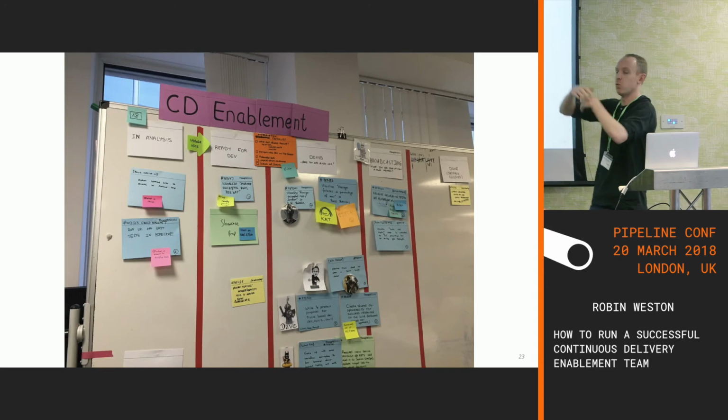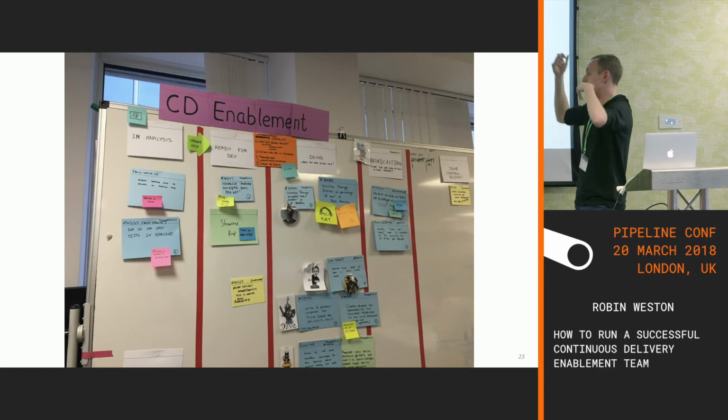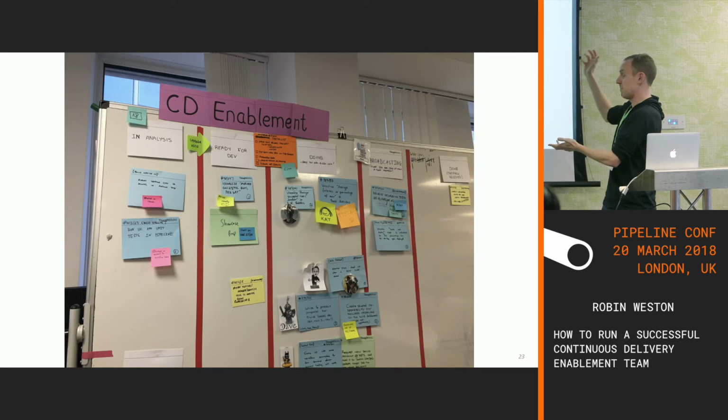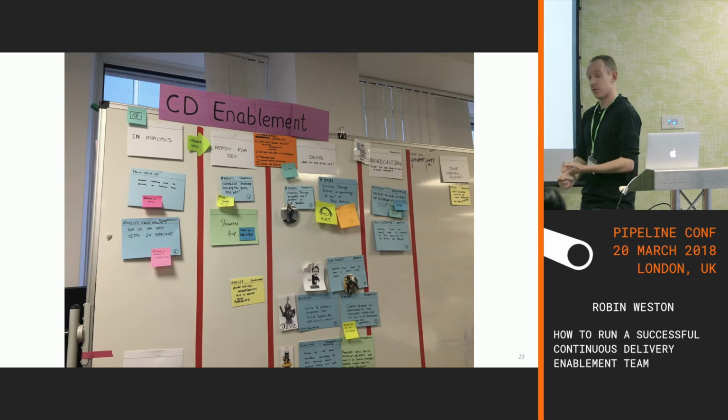And what I mean by that is work in the open, and be really clear about what you're doing and allow people to have input into your team. So this was our Kanban board, which was right up next to all the other teams. We split our work down into stories, as you would hopefully on a normal team.